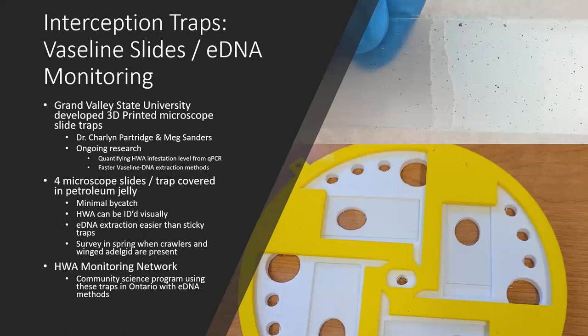And obviously the downside to these, if you were hoping to use them for DNA and weren't a part of the initial network and aren't a part of it in the future or want to do a larger scale, is that they're expensive. The traps themselves, very cheap. The DNA part, very expensive. But that's why we're offering the monitoring network, because it is also very effective.